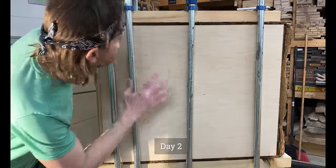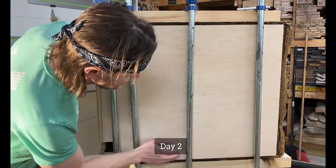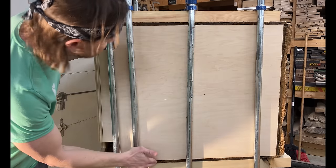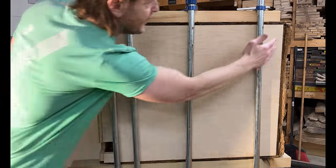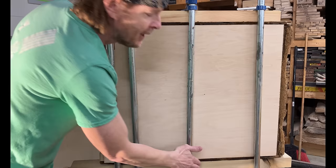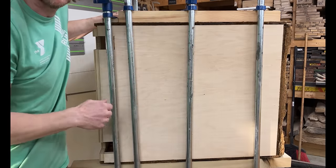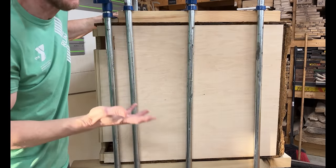Here we are after one night. I've let this set with the wood glue in place. I got the clamps in place. I've measured it out. We're basically the same width from here to here as we are from here to here and here to here, which is very close to the same width we are at the very back of the cabinet. It's within almost an eighth of an inch or a 16th of an inch, which is fantastic.